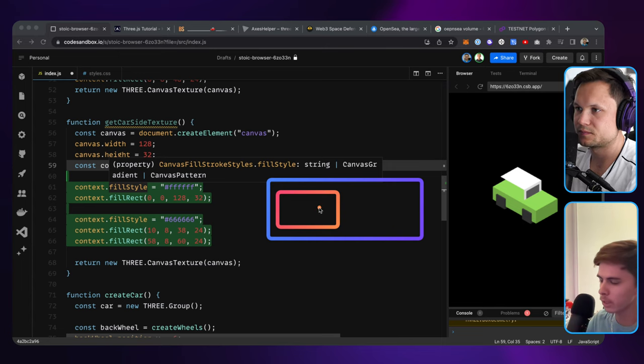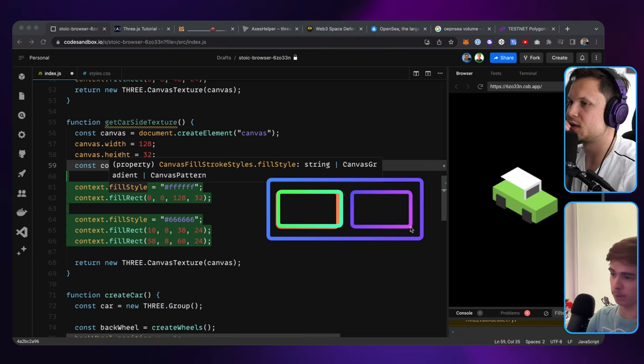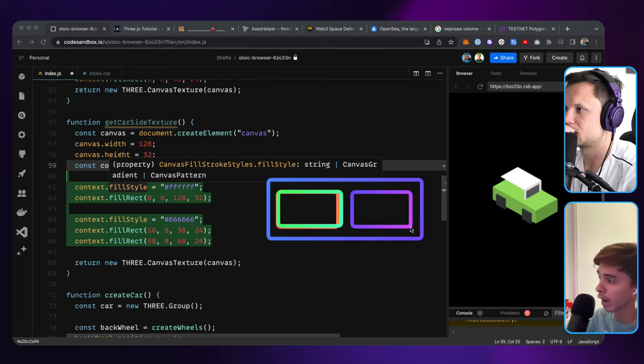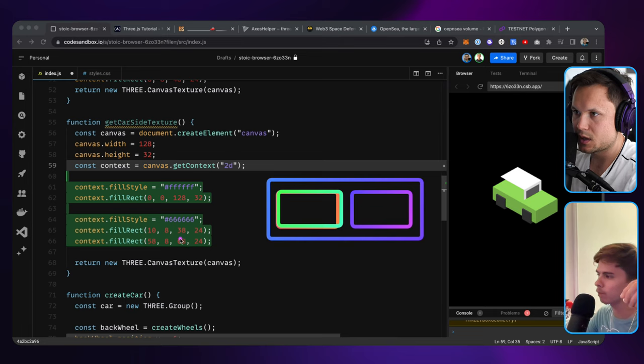So fill rect is actually creating a separate rectangle that utilizes that fill style. The next one changes the fill style, and then applies that fill style to the rectangle. So that fill style isn't changing that entire background. It's just defining what that color is going to be applied to when we define shapes and stuff.